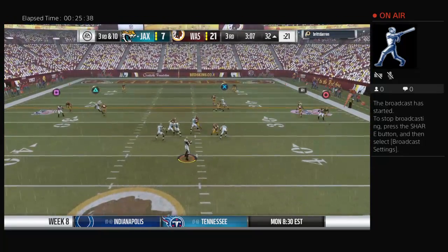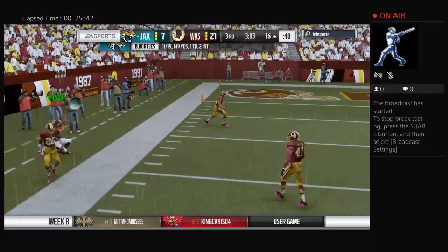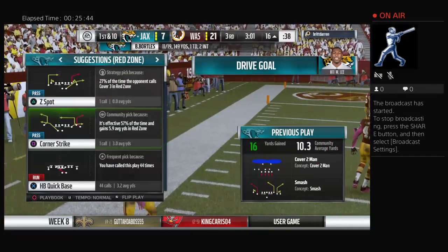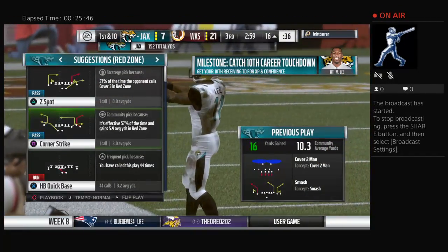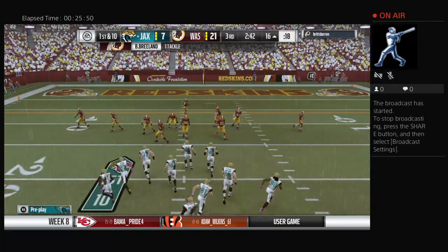Throwing his Bortles on third down. He's got the hook up to Lee. 16 yards to the 16 and a first down. He's such a good route runner. Shows it there on third down. Very proficient and a good pass.